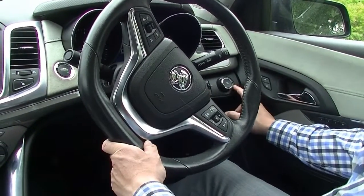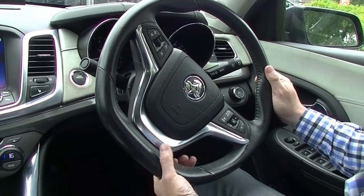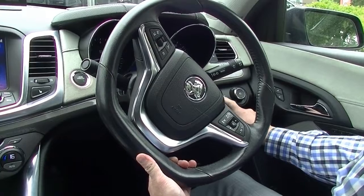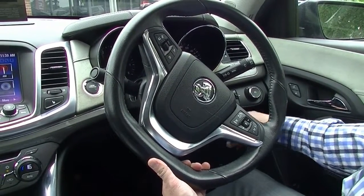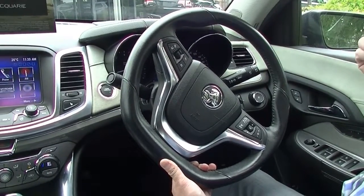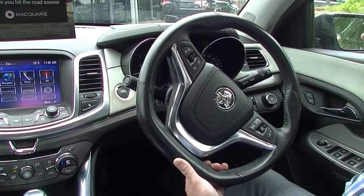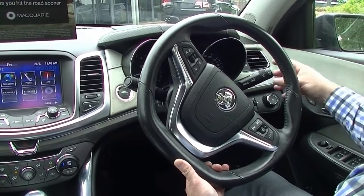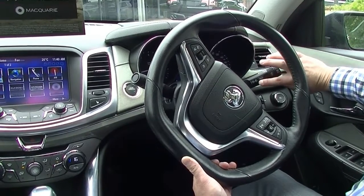Headlight controls over this side behind the steering wheel. Does have auto headlights, which you would expect on the Calais V. Illumination, brightness for the interior, and then you've got your head-up display controls here. Now, on that you'll get your digital speed, external temperature, it's got speed recognition on the signs, and also what gear you're in.